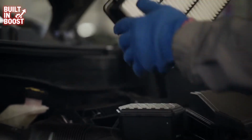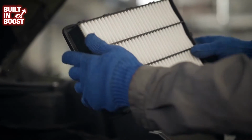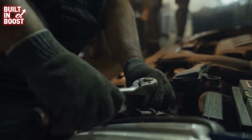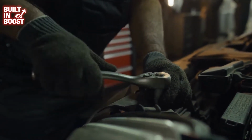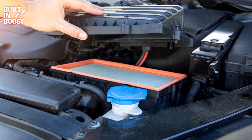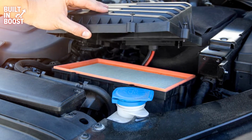Let's start with the engine air filter. Its job is simple: keep dirt, dust, and debris out of your engine. But over time, it clogs up. A clogged filter means less airflow, and less airflow means poor combustion. Your car might still run, but the fuel mixture gets thrown off. That triggers rich fuel codes, misfire codes, or high emissions, any of which will get flagged during inspection.